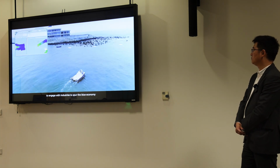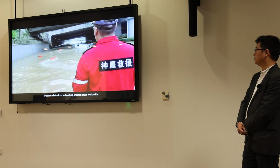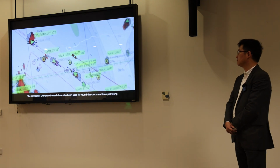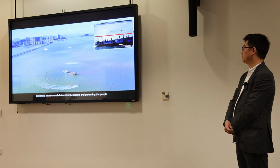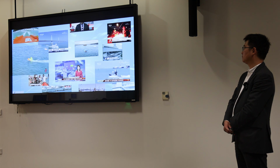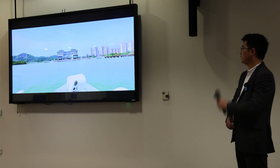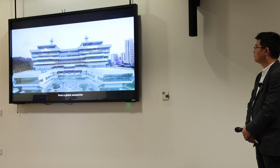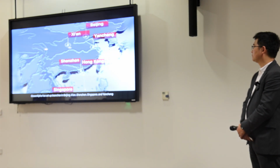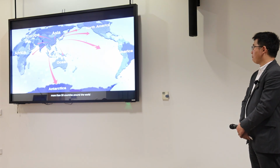To engage with industries to spur the blue economy. For public security, OceanAlpha USV products have been sent to the front line to assist relief efforts in flooding-affected areas worldwide. The company's unmanned vessels have also been used for round-the-clock maritime patrolling, anti-smuggling, and anti-stowaway, building a smart coastal defense for the regions and protecting the people. This is the headquarters in Zhuhai. From a global perspective, OceanAlpha has set up branches in Beijing, Xi'an, Shenzhen, Singapore, and Yinchuan. The company has delivered comprehensive and reliable USV solutions to professionals in more than 50 countries around the world.